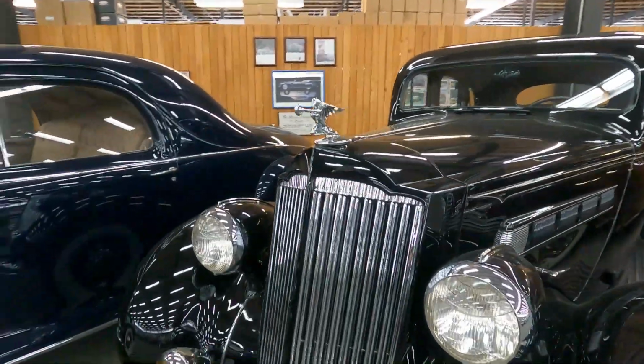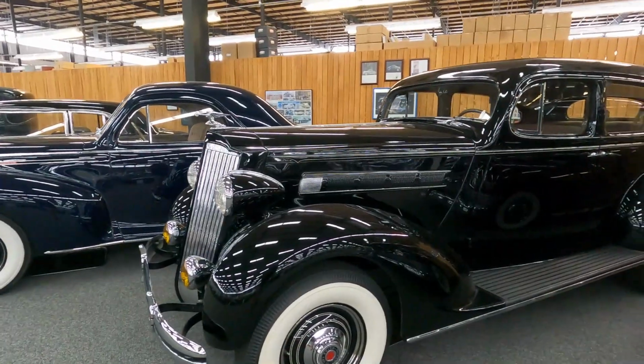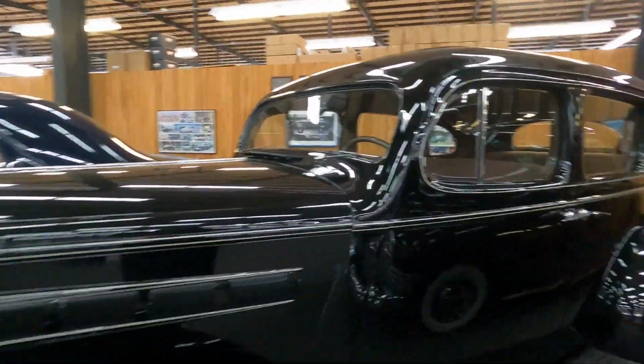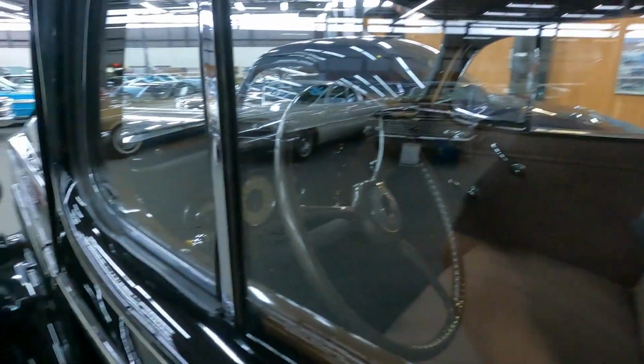Now we see our first Packard of the collection. Very nice cars for the time. A company that never made it, but made some highly luxurious stuff. Those gauges.